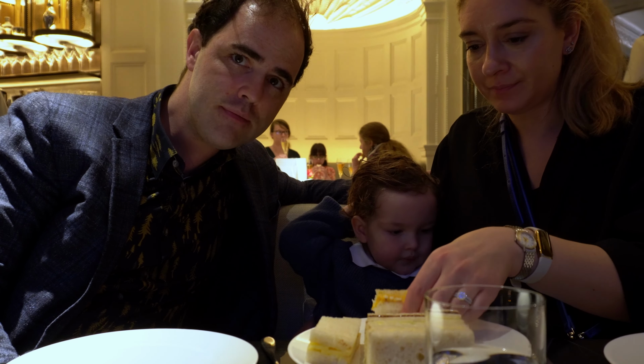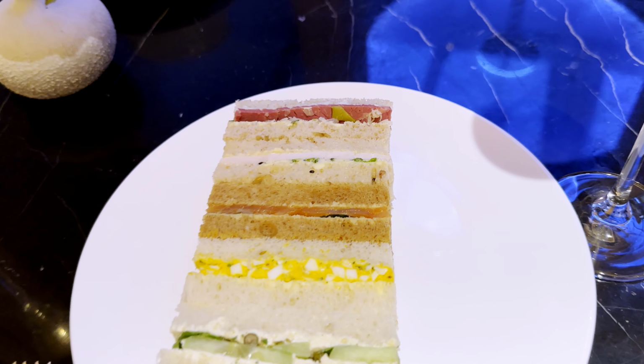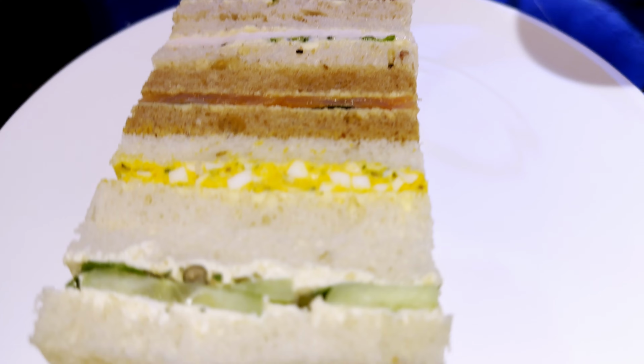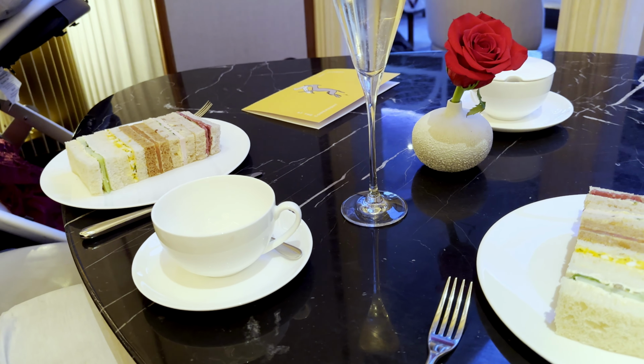Sebastian's tray. They had special sandwiches for kids at a reduced price. Our son really liked one with eggs and another with Nutella. The adult sandwiches were classic, traditional, and pretty good, but the airy bread really lacked quality for me. No tea yet, but we have our sandwiches.